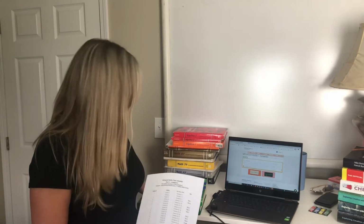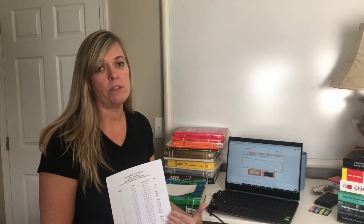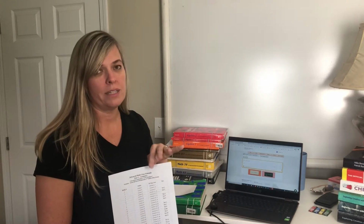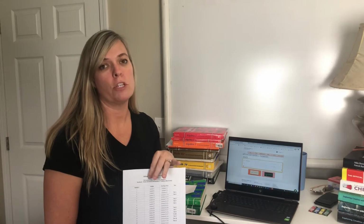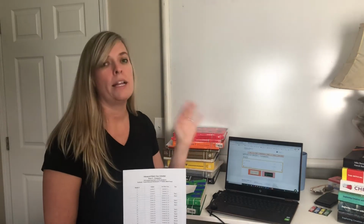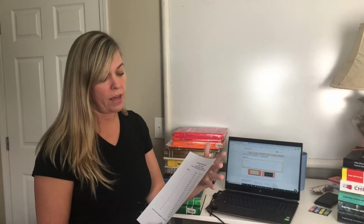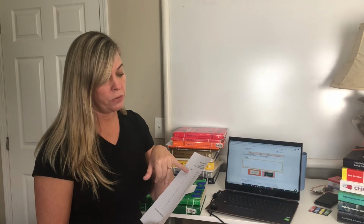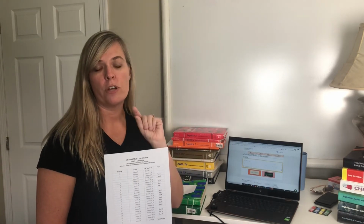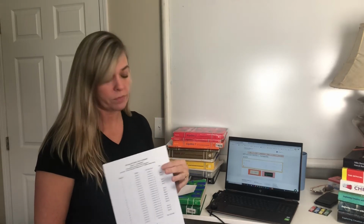This textbook right here is a 2-credit textbook, so you only have to do half the textbook to get the credit. The good thing about this class is it's a lot more laid back than Algebra 2. In Algebra 2, you're doing 4 lessons a week, 2 video lessons, 2 on your own, and a test. Here, there's not a test every week, and you're only doing 3 lessons a week. You're going to have 1 video lesson you watch, and then you do 2 on your own.